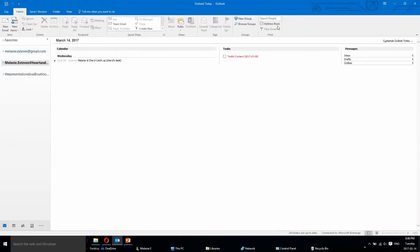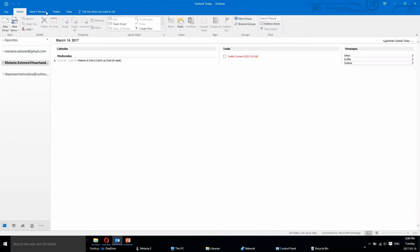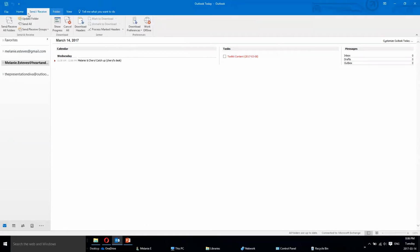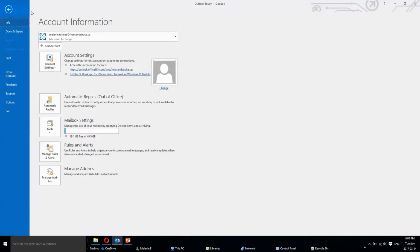Along the top, very similar to many other Microsoft programs, you have a tab system with larger tabs and sub-tabs that you can navigate. And as we jump in, you'll see lots of similarities if you've used Word, Excel, or any other Microsoft product, in terms of where you find things and how the look and feel of this works. So I'm going to jump over. So I'm over here.